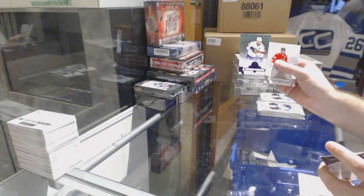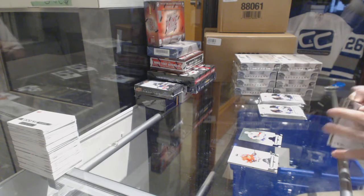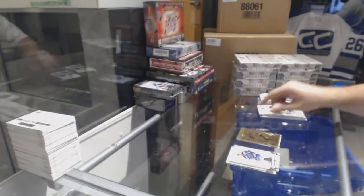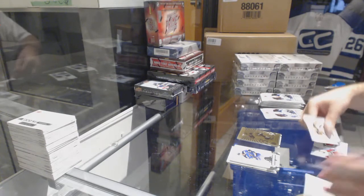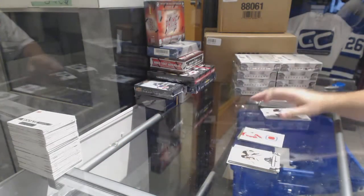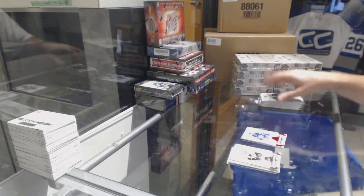We've got a purple for the Panthers, /20 of Barkov, /15 of 20, by the way. Yay. We've got an Aurum for the Boston Bruins, Tuukka Rask. For the Red Wings, Frozen Artifacts jersey of Andreas Athanasiou. For the Maple Leafs, Ruby /299, Nazem Kadri.